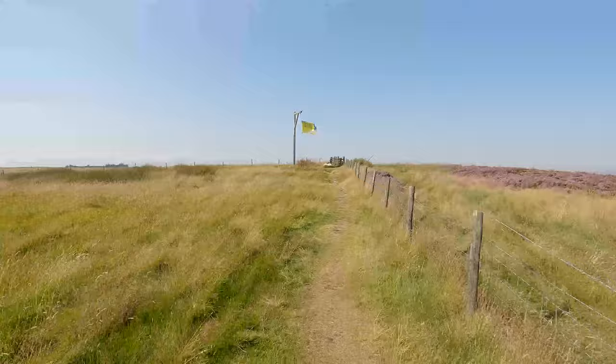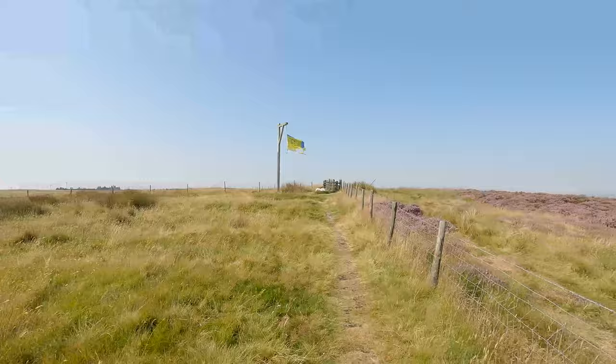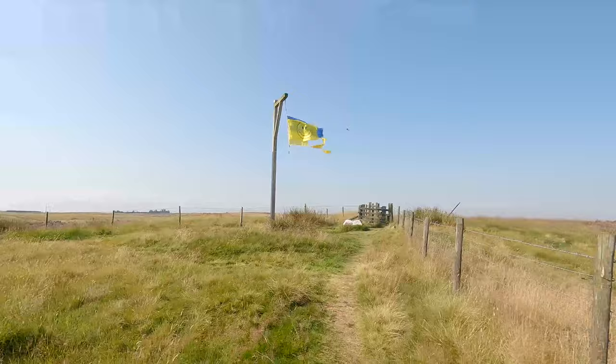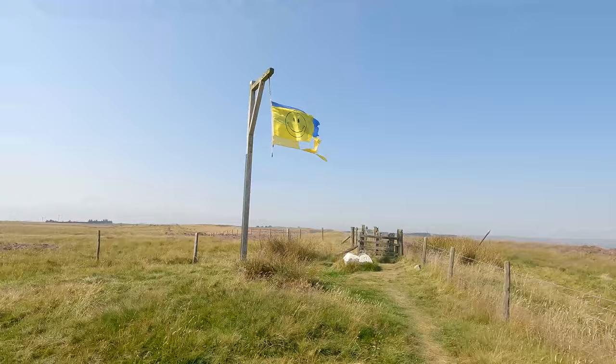As you can see, we're approaching the gibbet, and somebody's put a Ukrainian flag on, which is very apt for the situation at the moment. And as I say, respect to the Ukrainians. They're doing a sterling job fighting for the country. This is the gibbet.